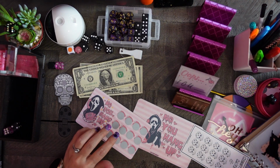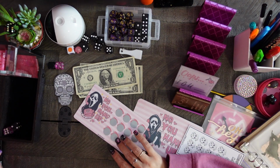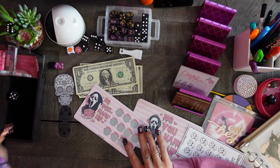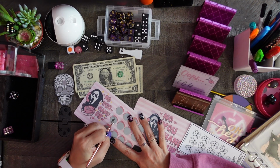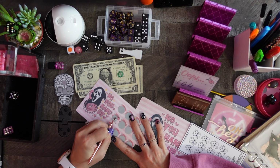Okay, these are little guys. Let's go ahead and get our cuticle pusher out. Let's roll for which one we're gonna scratch. 5, 1, 2, 3, 4, 5. $4.